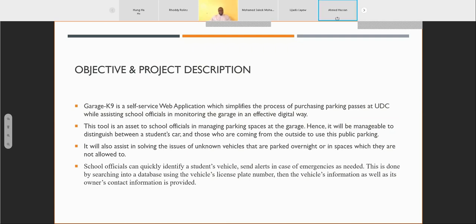It will also assist in solving the issues of unknown vehicles that are parked overnight or in spaces which they are not allowed to park in. School officials can quickly identify a student's vehicle and send alerts in case of emergencies as needed. This is done by searching a database using the vehicle's license plate number, then the vehicle's information as well as its owner's contact information is provided upon the search.